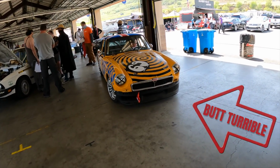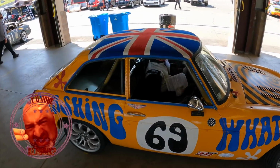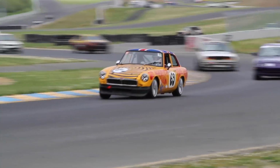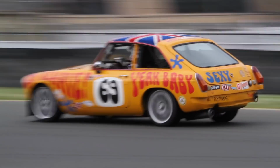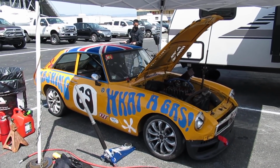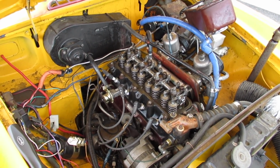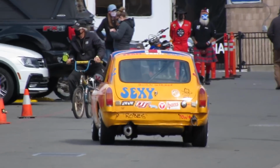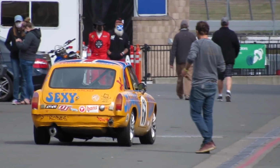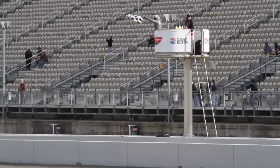But terrible. The Yeah Baby MG BGT, which I was really excited about. I really wanted to see this car dominate. They spun their bearings real early in the race. Now, the guy is a professional MG mechanic. This poor bastard couldn't find bearing shells to save his life anywhere in the Bay Area. His only alternative was to drive down to LA on Saturday, get bearing shells, and drive back. He did the math and realized he couldn't even get back by the checker on Sunday. That was the end of the race.